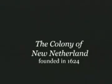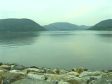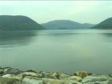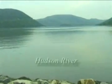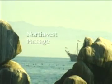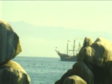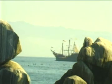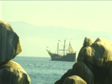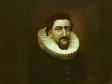The origin of all the middle colonies can be traced back to a man named Henry Hudson, who in 1609 sailed up the great river that now bears his name. Like many other early explorers, Hudson was searching for a northwest passage, a northern trade route from Europe to Asia that avoided the long journey around the tip of South America. The Dutch employed Henry Hudson at the time, and his voyage gave Holland a claim to the region.